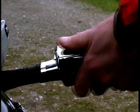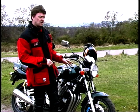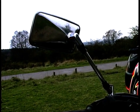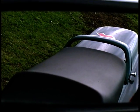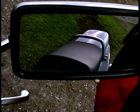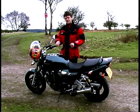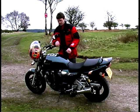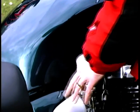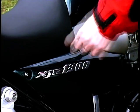Chromed backs on the indicators, which look very nice now, but I'm not sure how long they're going to stay looking quite that good. And some retro style chrome back wing mirrors, which are actually very good. You can see a fair bit of what's going on behind you. You don't just get wing mirrors full of elbows like you do on a lot of modern bikes. Moving further back, the petrol tank, very, very big, very smart. Again, 1970s sort of retro styling and some very nice colour-coded side panels here. Very smart and very nicely badged as well.